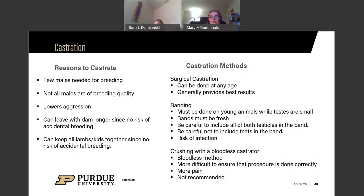Again, those bands are rubber. They can dry out and crack, and so if you use an old band, you risk the chance of those breaking. You want to make sure you get both of the testicles in the band, so make sure they both pop through before you clamp down, and you don't have one resect up inside of it.